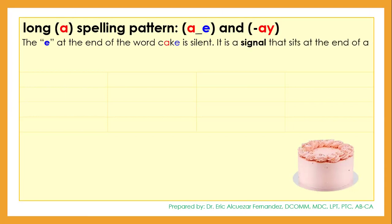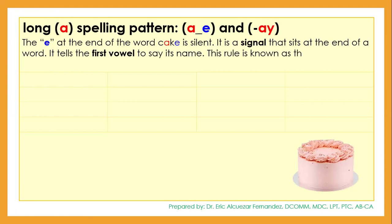This is the explanation. The E at the end of the word cake is silent. It is a signal that sits at the end of a word. It tells the first vowel to say its name. This rule is known as the magic E rule. So this is A.